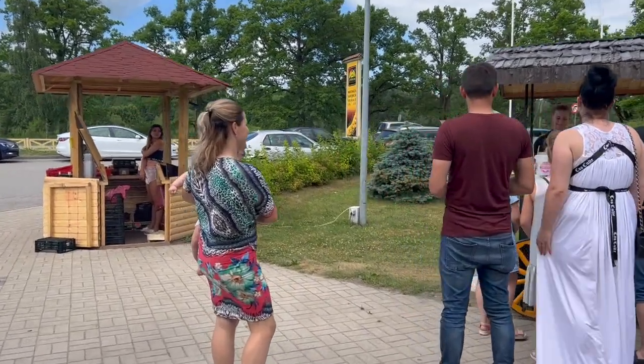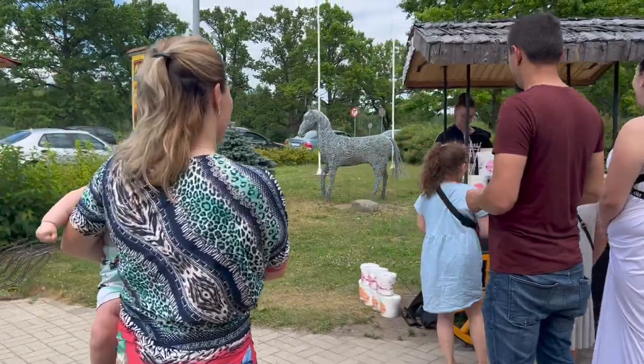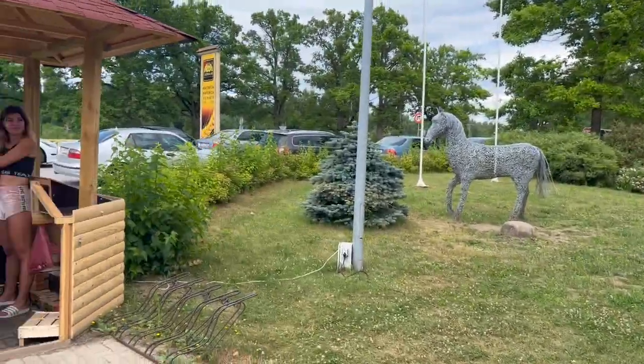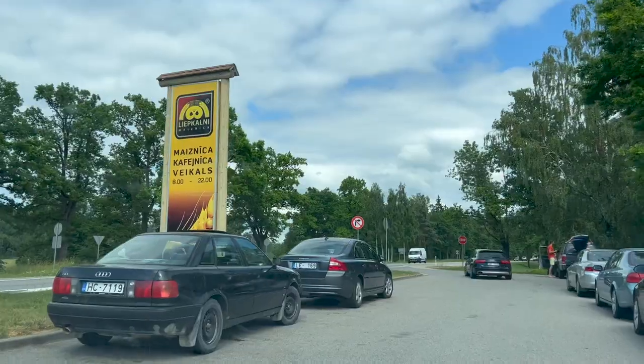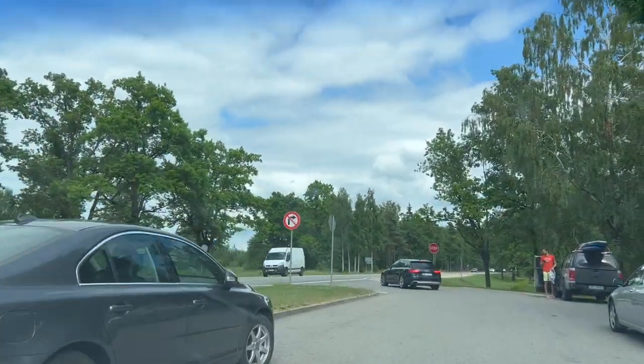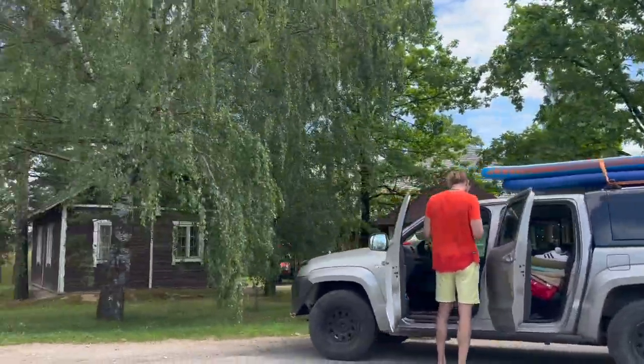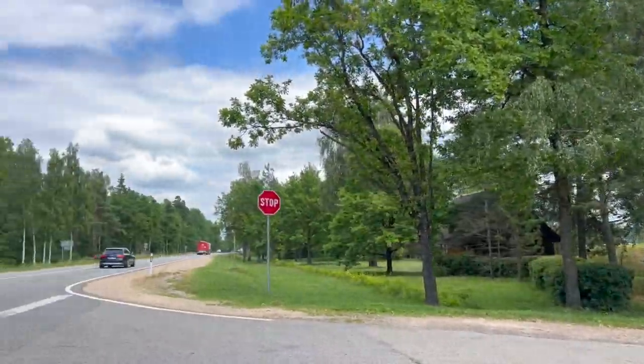But we are leaving, our direction is Riga. This is my first film from the series with the car around Latvia. In the next films I will show you my other favorite places that can be seen in Latvia by car.